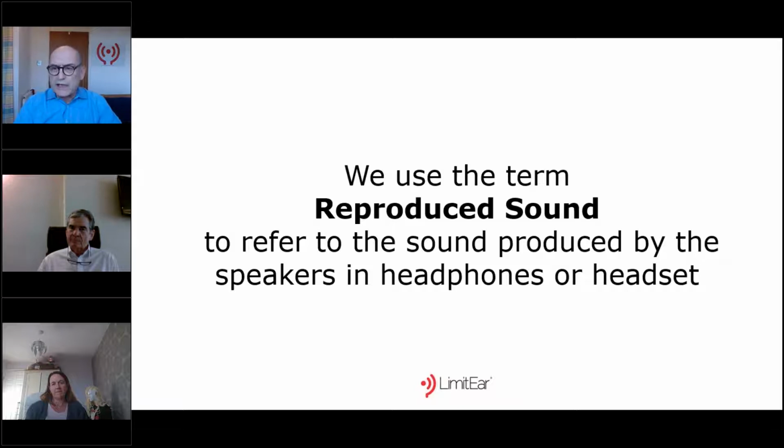So we know what we're talking about, let me just define reproduced sound. Reproduced sound is all the sound that's reproduced electronically by the speakers in headphones or headsets. So you generally are subjected to two sets of sounds. There's those sounds that reach your ears without any form of electronic processing or amplification. Reproduced sound is everything else.